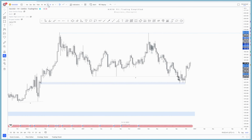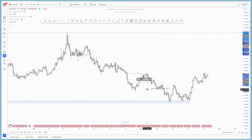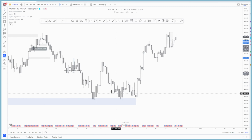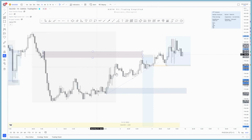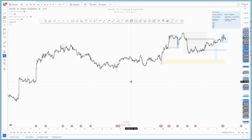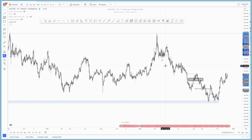So this was a weekly zone which broke the structure and actually held this little structure, and after that we took some longs. I'll show you in a couple of seconds. So currently this was the zone. Let me go to daily first.